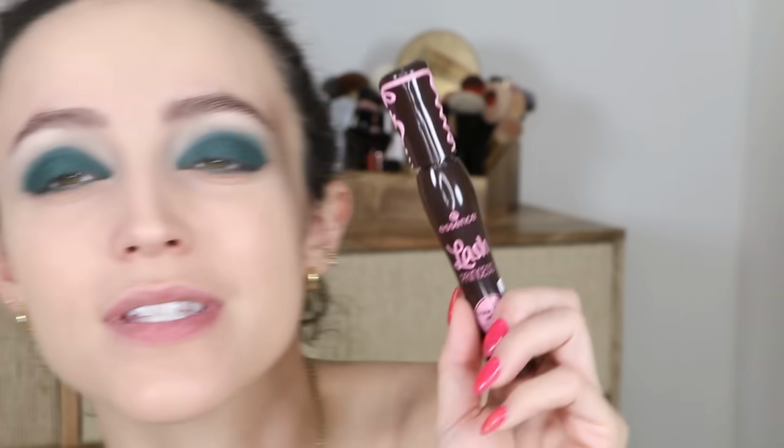Okay, hear me out. Black Brown Mascara. I've never tried this. This is from Essence. It's their Lash Princess, which I have tried, but I haven't tried this color. Wait, I kind of like this. The color contrast is interesting.